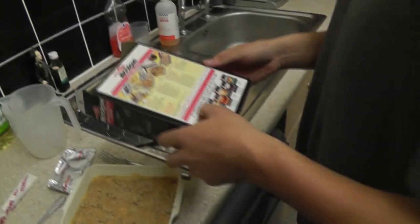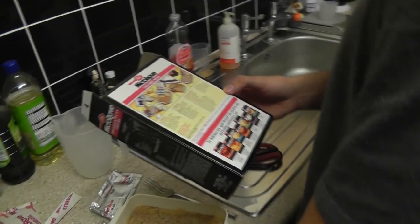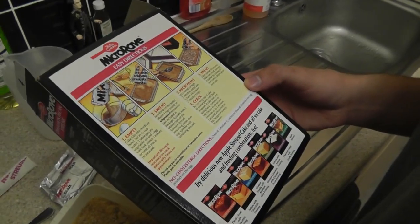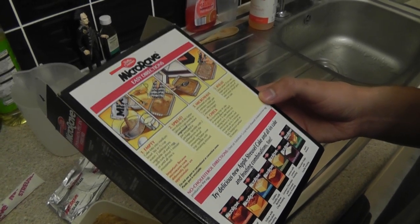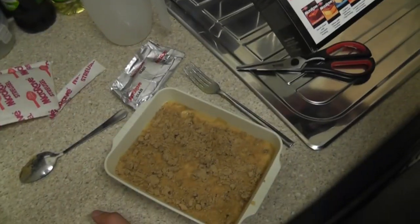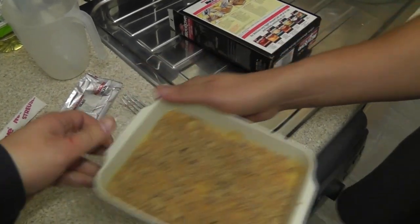Okay. Very Moorish. Now it's time for the microwave bit, your favourite bit. Oh, good. Uncovered on high, 2 minutes. Rotate pan, half a turn. Right, nope, just do it for 4 minutes because you don't have to rotate the pan, it's an auto-rotating microwave.